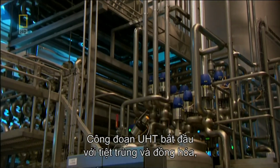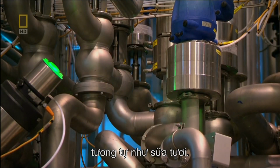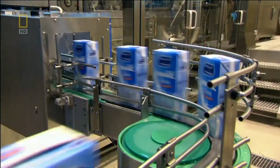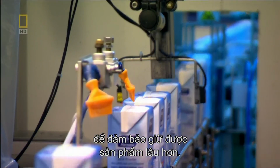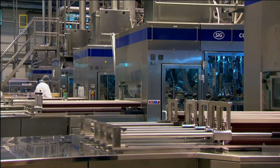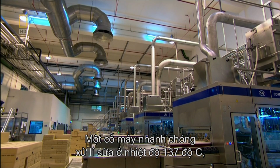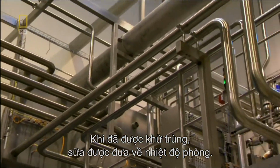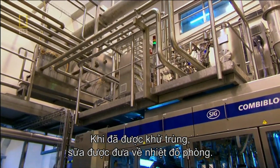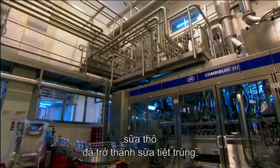The UHT process starts with pasteurization and homogenization, the same as happens to fresh milk. But then it goes through this extra step to ensure it stays drinkable for longer. A machine rapidly heats the milk to 137 degrees, killing any bacteria. Once it has been sterilized, it is rapidly cooled to room temperature. And it's just that simple. The raw milk has been turned into UHT long-life milk.